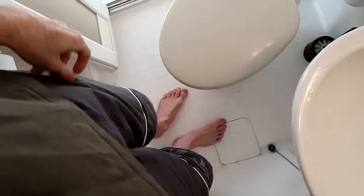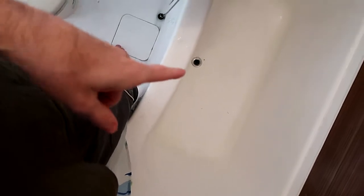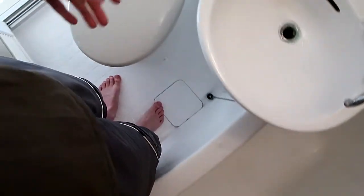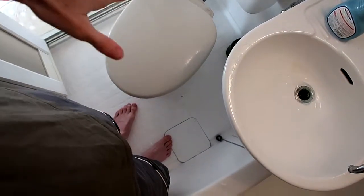I think this gives a good perspective. I'm against the wall here in the bathroom. There's the toilet, there's the sink, and there's the bathtub. And I actually take hot baths in here on cold nights. I somehow fit into there, and I have a pretty good bath. But this gives you a perspective of kind of how crammed it is in this little toilet area.